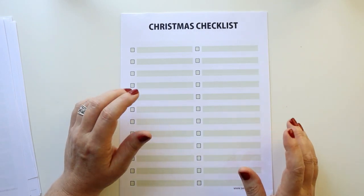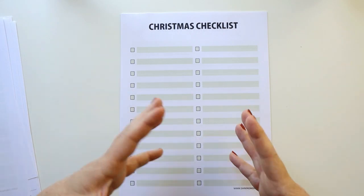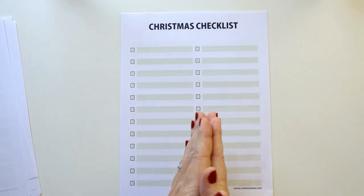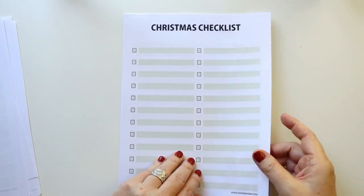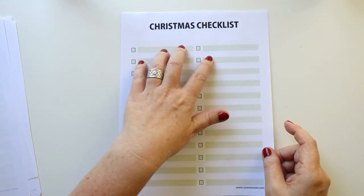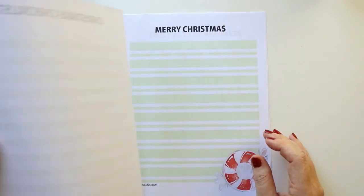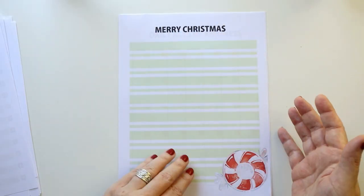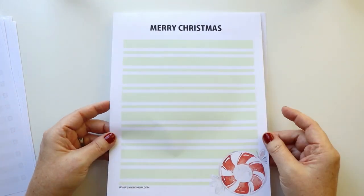My oldest daughter and I have always enjoyed the Hallmark Christmas movies. And we get the list of releases, which they actually just started. We're so excited. And even though she's at college, we're trying to watch them together on Friday nights when they're released. So that would be a great idea of something to put here and check them off as you're watching them together. Merry Christmas. This looks like a place for a letter.